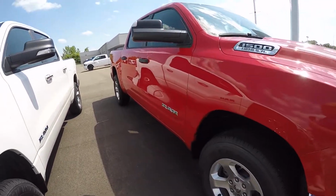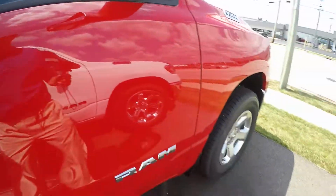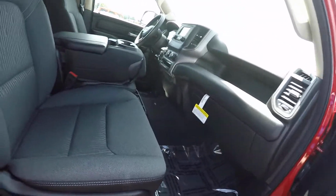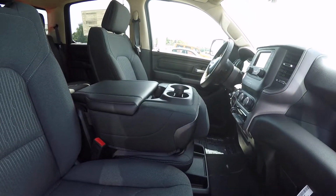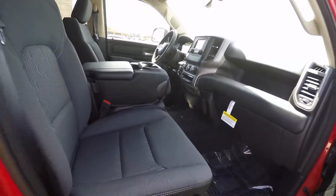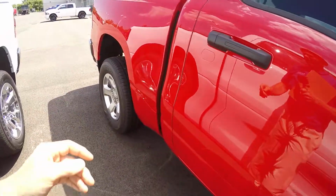This also features remote start, has the deluxe cloth interior, which is your dark gray interior. Forgot to mention the exterior color on this is called Flame Red.